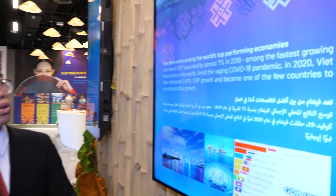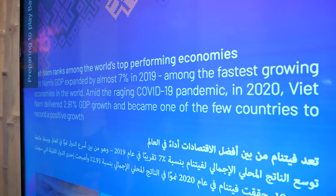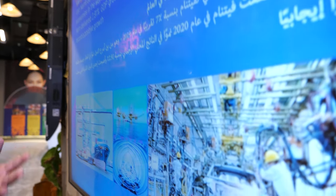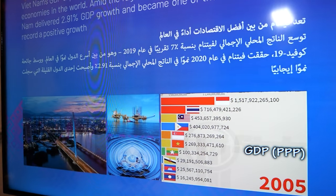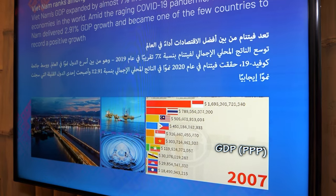And we'd also like to say that we are developing quite well in terms of economic development. Despite COVID-19, we are improving our economy very well. Although COVID-19 hit the economy very hard, the government has done its very best to improve the situation and to reduce the severe impacts of COVID-19. And our economy is gradually improving.